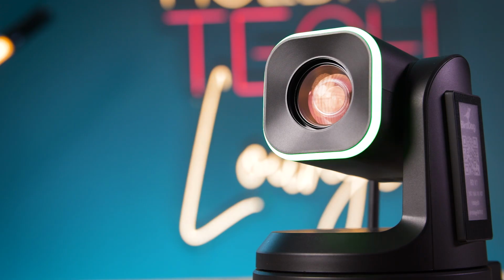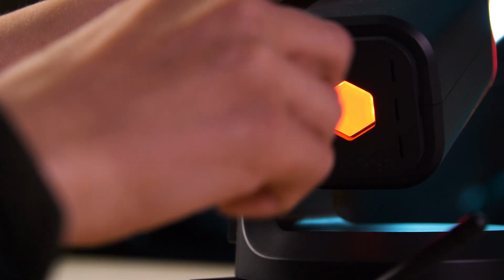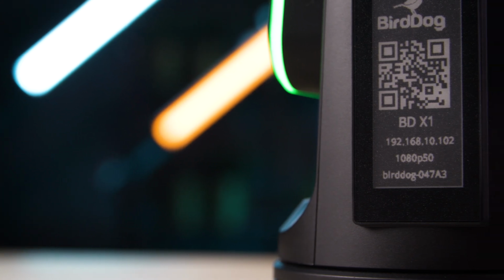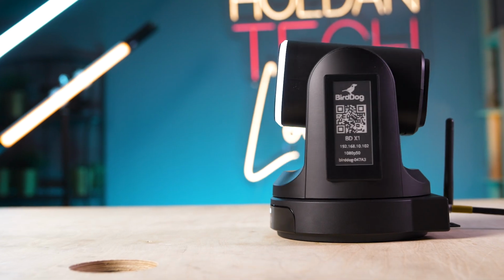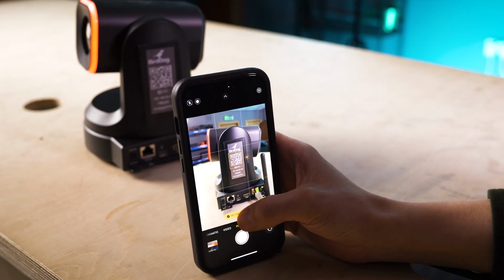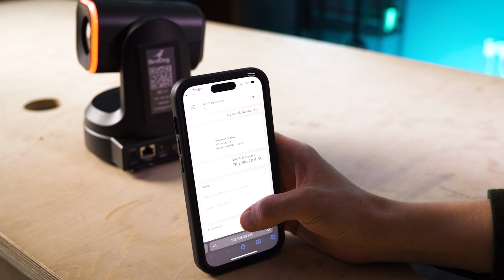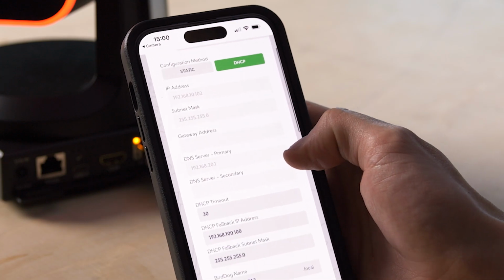Now, both the X1 and the X1 Ultra sport the most visible and effective tally system available, up front and round the back with an interchangeable illuminated numbering system. There is a large, always-on e-ink display to show the camera information, including output format and IP address. Another nice feature here is the QR code. Now, this allows you to quickly scan this on your mobile device to access the web UI. Really great feature, especially for rental houses that need a quick reset after a gig or a hire.